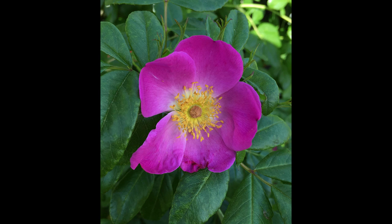This is the bloom, 5 petals pink. And it sets hips well, but it actually releases the pollen way too early. You can never actually put pollen on it and get a cross. You have to use its pollen on something else. The petals stay for a day and they're gone, and then you have a ton of hips, and that's what it does. It'll send out some growth.